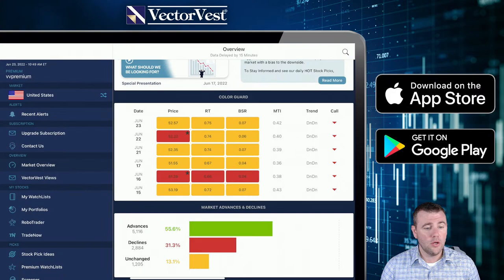So we're getting a little bit of a mixed signal here so far with the color guard, which is why we have the three yellow lights across the board. So therefore, advocating caution still at this point.